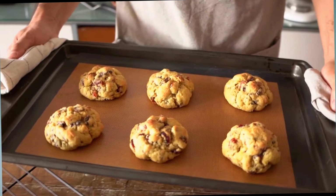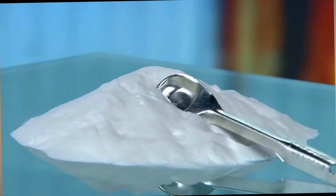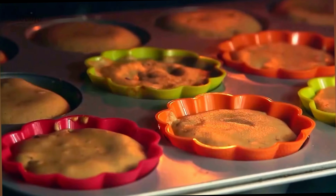What makes chocolate cakes and cookies fluffy and soft? A white powder we're all familiar with, baking soda. When it reacts with acidic ingredients like chocolate, it forms bubbles to give that light, airy texture.